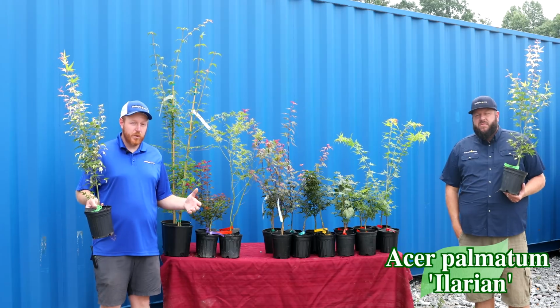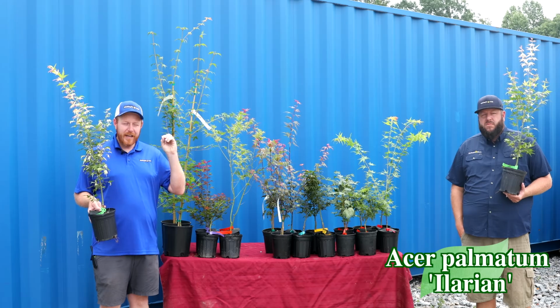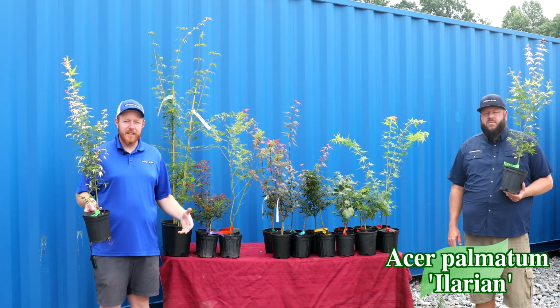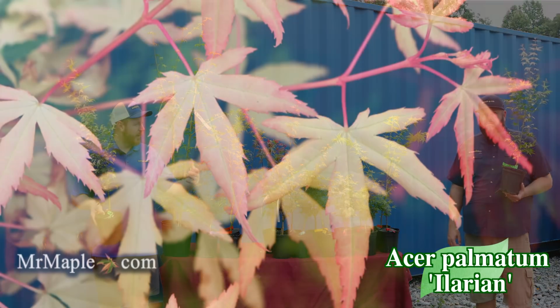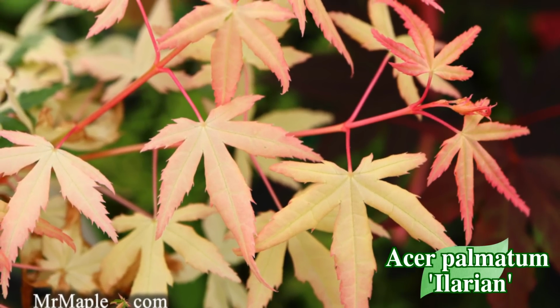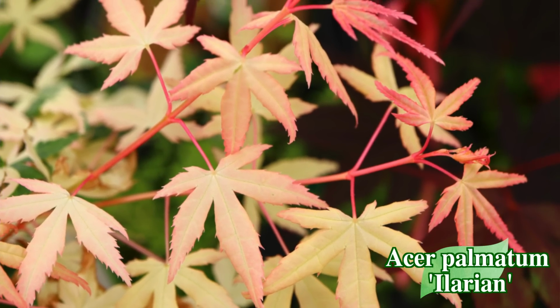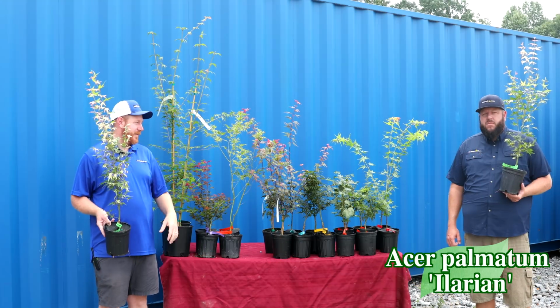Now, Ellarian was working at Talon Buckholtz's nursery, and Talon will often tell his workers to go out and look through the seedlings and see if they find something unique and different. And Ellarian had found this one and brought it to him and said, man, I really like this tree. And it has been a rock star. It really stood out from many of the Aridino Nishiki styles. And this one here, the white on it is just amazing.